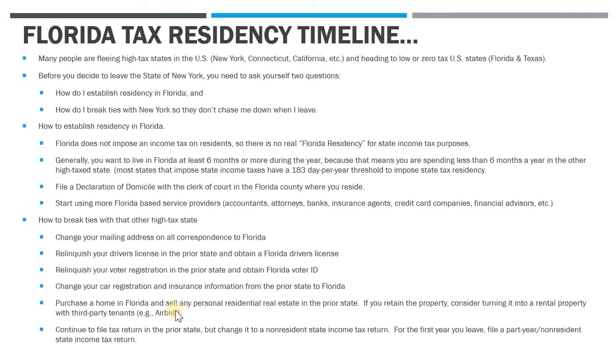When you buy a house and you're going to use it for most of the year, that certainly indicates you're now a Florida resident. If you can sell any kind of real estate that you had in the prior state, definitely do that. Obviously, understand that that's not always the case. Perhaps you want to go back and visit maybe 1 or 2 months out of the year, that is fine. You can still have the quote vacation home in New York or in California, but you really want to make sure, again, you're counting your days, you're not remaining in that state too long, and you do all these other things to move to Florida.